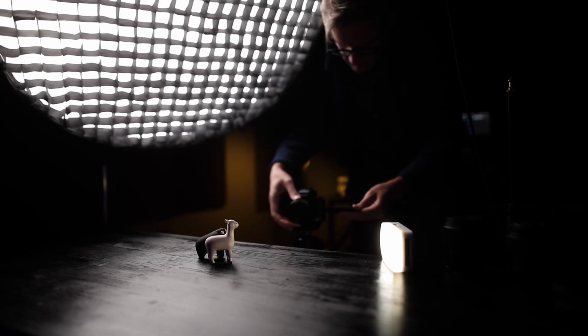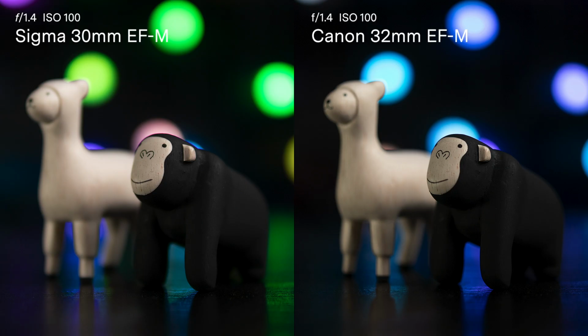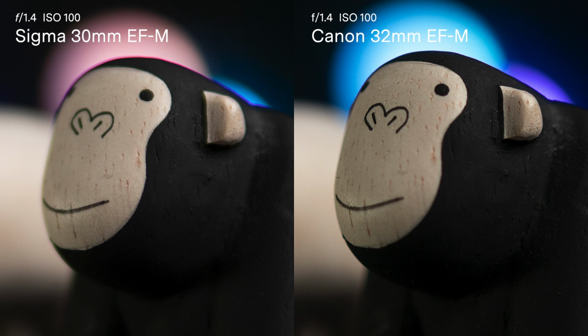Now let's try photographing a still subject so that shutter speed is no longer a factor and ISO can be set to its minimum value of 100. Both images look great from a distance, but if we zoom in and take a closer look, there's actually a difference. At f1.4, the Sigma lens on the left is softer than the Canon. This was hard to see earlier in my portrait image test, but with a simple subject like this little black and white chimp, we can more easily spot the differences.